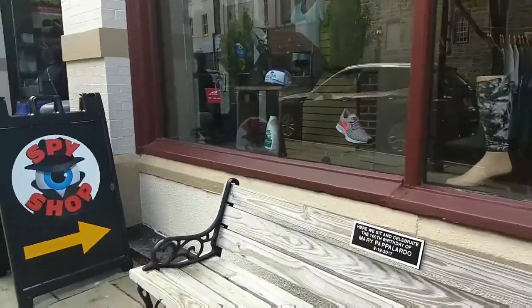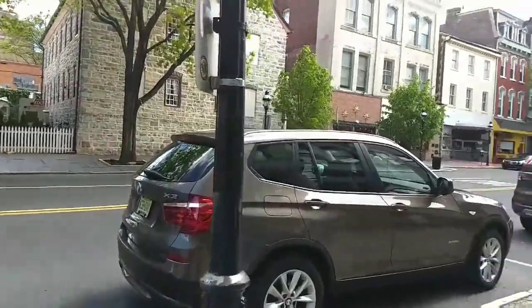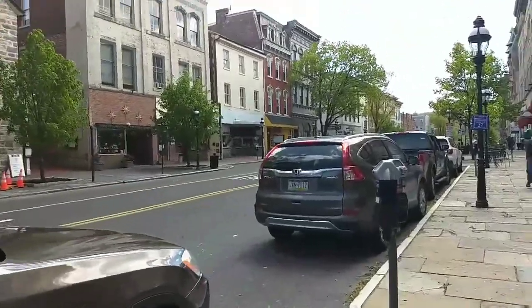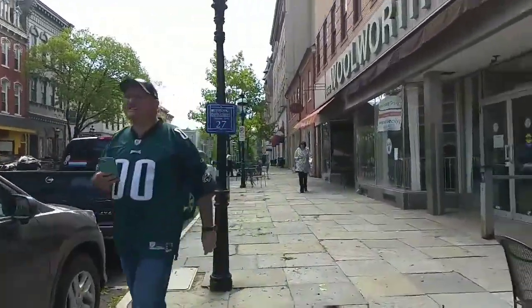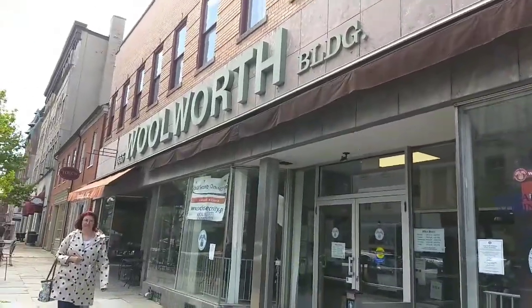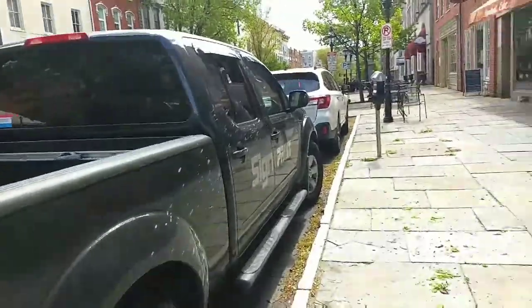Oh, kind of looks like her name. And look how cute. I just want to show you the cute stores, guys. And the cute town. Look, it's so pretty. When I first saw that sign, I thought it was actual Woolworths. I got all excited, guys, but it's not.